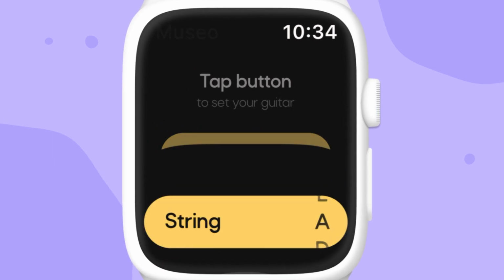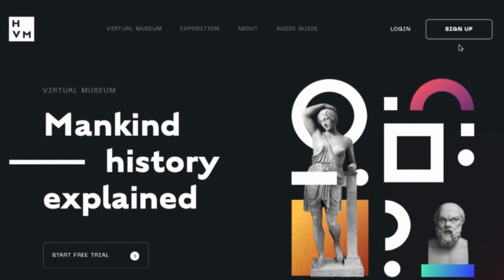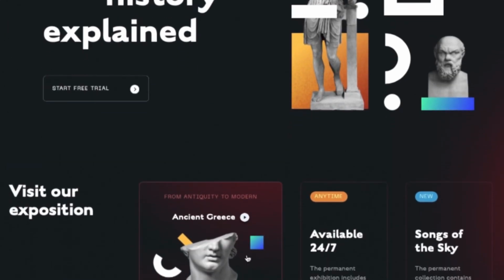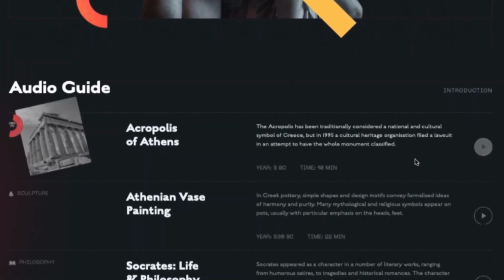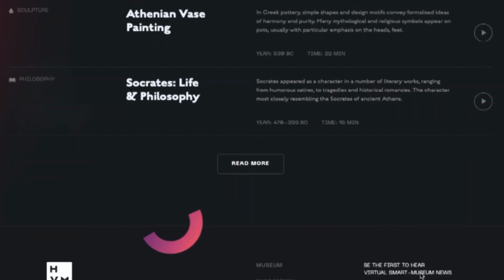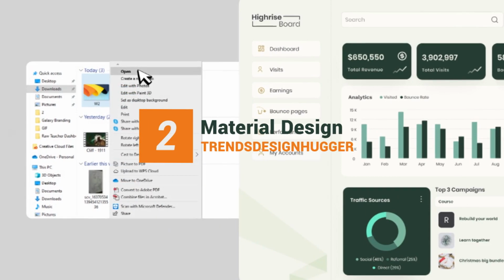Prototypes in Trends Design Hugger are created with the help of MUI, a React UI toolkit that takes its cues from Material Design. Usability testing is enhanced, product drift is avoided, and design handoffs are simplified when you design using production-ready components.